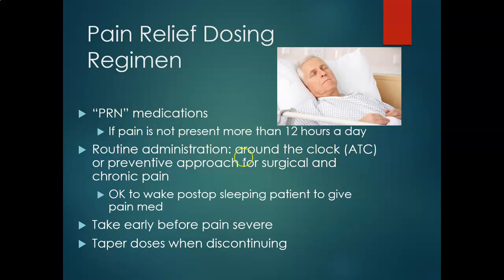Routine administration around the clock or preventive approach for surgical and chronic pain. For post-op patients, it's actually important that we wake them up just to keep the levels up. That way they don't wake up in a lot of pain. This is very common on the surgical floors, even though we have the sleep order for patients for us not to interrupt, but this is important because if they wake up in a lot of pain, then they will not be able to participate in therapy, and will have a hard time managing their pain if it's too high.